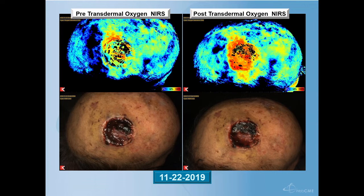You see still some dead tissue there that'll have to come out at some point. But now you see the nice red color. And again, at this point, I might touch it just because I like getting that percentage, but I don't need to. At this point, I can say this therapy is working. And if it came back the same, you'd say, oh, I need to do something different.